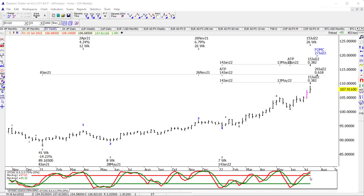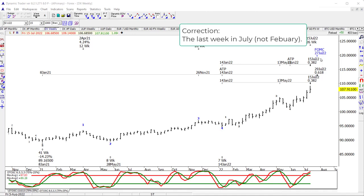The weekly momentums are overbought. They're warning the momentum cycles that we're near a weekly high, which again, the next weekly high should complete a higher time frame high, a multi-month high, and at the latest it should be the last week in February, right around the Fed announcement.